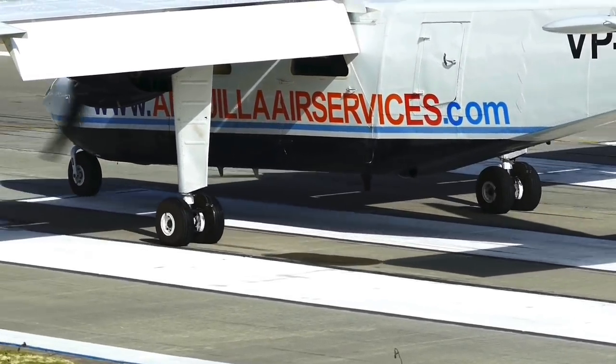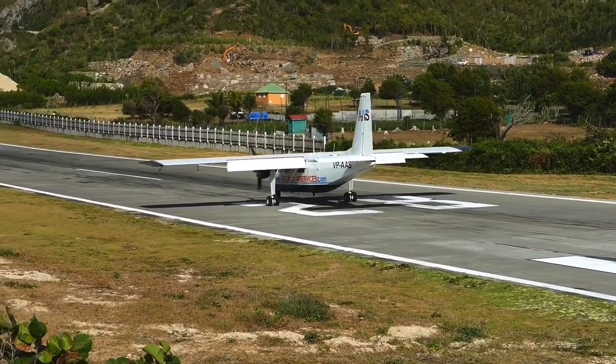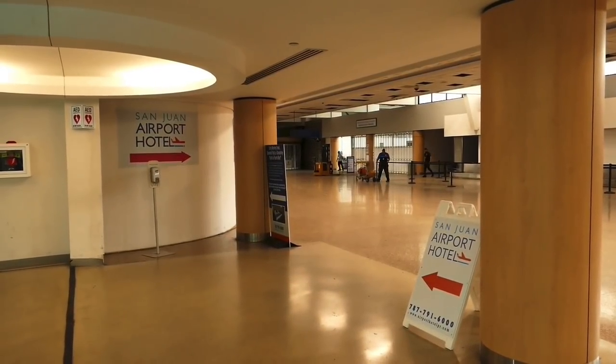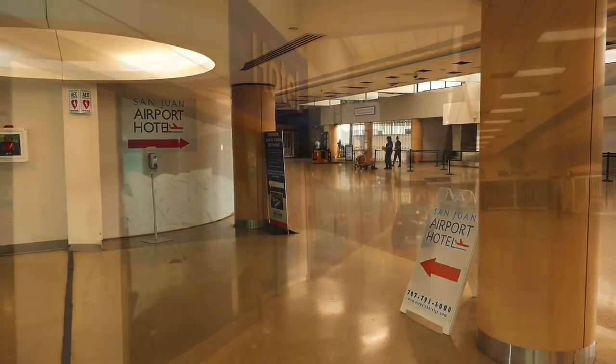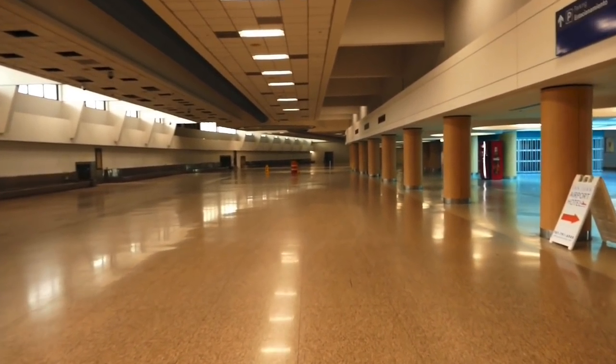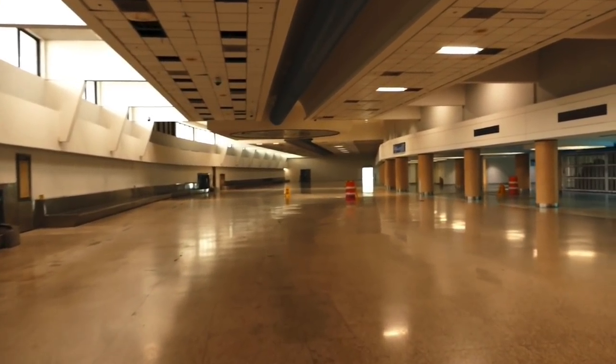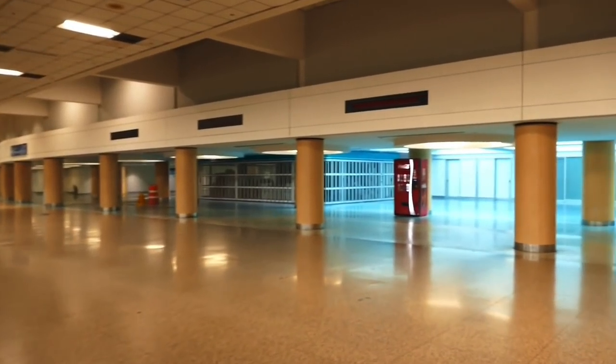But first, back to San Juan, where my journey begins, and an unusual airport hotel set in an abandoned airport terminal. So the hotel entrance, as you can see, is just here, and this looks like the old baggage reclaim hall. And it's pretty spooky, hey? Everything is closed, except the hotel.